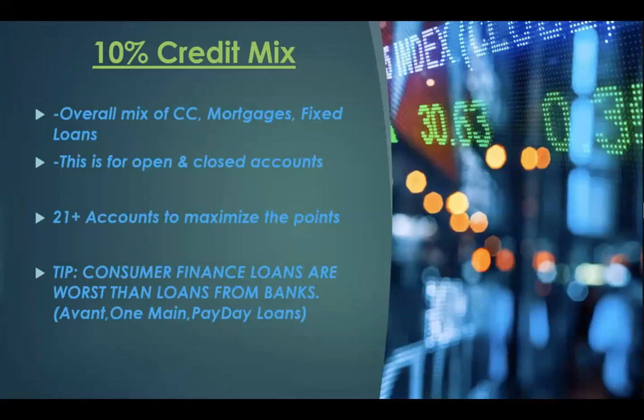10% is different types of credit mix. This is installment loans versus revolving loans. Installment loans are loans that we pay down and that should never go back up, like our mortgage, car notes, personal loans. Then we have revolving loans, which are the credit cards. And it's revolving because it's a circular type of relationship with your credit cards, because you're going to use them, pay them down, use them again, pay them down.